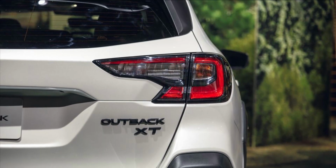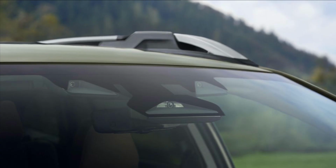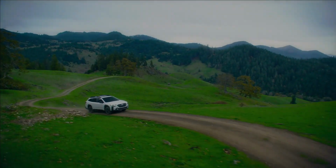Improved LED cargo and dome lights were added to the Outback last year, and keyless entry is now standard on the base model. With the next model, we anticipate even more modifications.